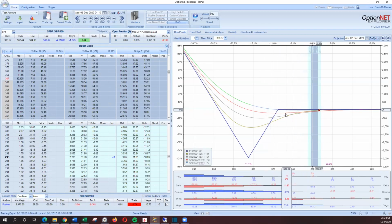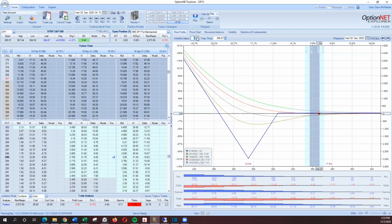So you can see you can lose a little bit of money at these interim dates if the market drops just a little bit, but what you'd want to see is a little spike in volatility as well. So let's say volatility jumped 10%. You can see that all those interim lines now get lifted up.